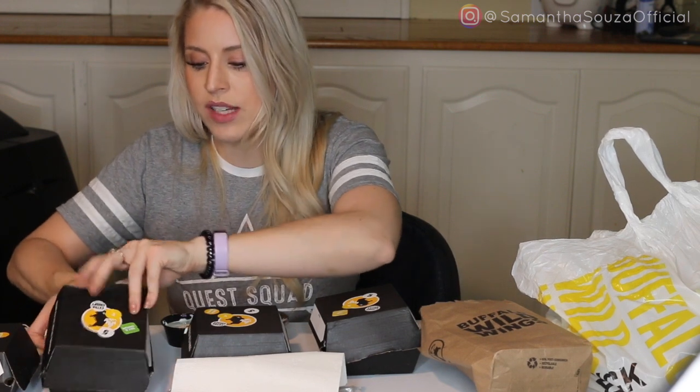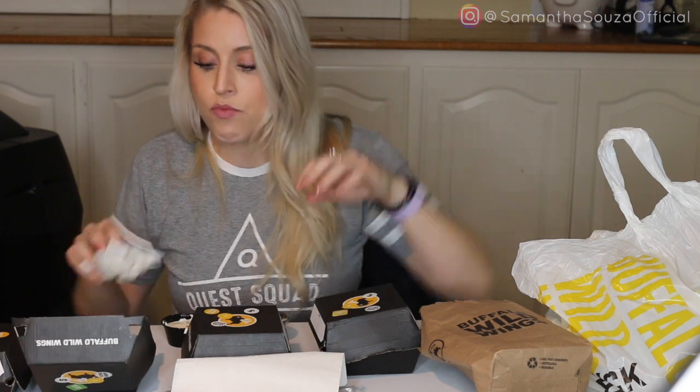I want to try and source it myself because I make wings all the time at home. And honestly, I like my wings just as much. But I wanted to try these new flavors. Okay, there's not that much salt and vinegar on here. So thank goodness I got the extra side because I would be irritated. I got 1 flat. Thank goodness.